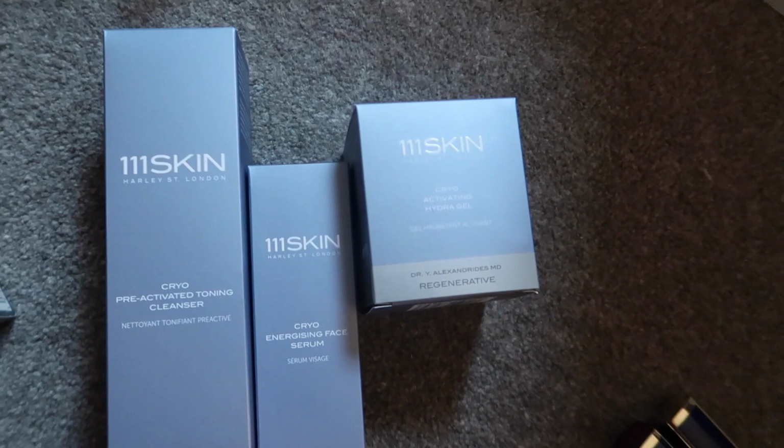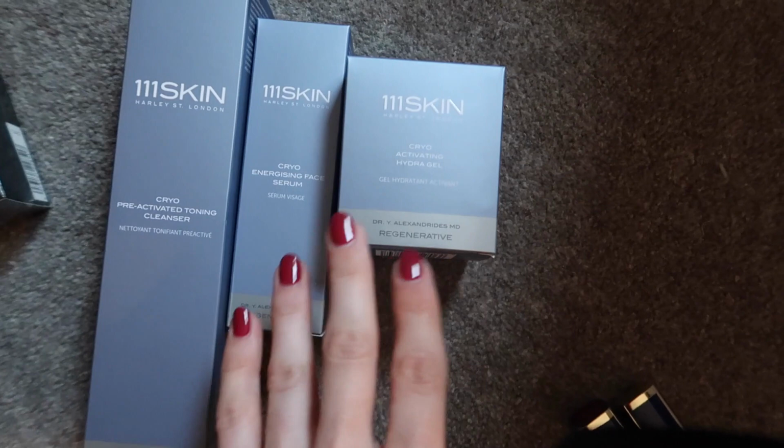Oh, and I also got some bits from 111 Skin. I met the lovely owners of this brand actually on a train recently and they were so lovely. They sent me some of their products to try. Cleanser, serum and also the hydrogel. Oh, and Sensai. Flawless Satin Foundation from Sensai and also Glowing Base. That was a bit long-winded, wasn't it?